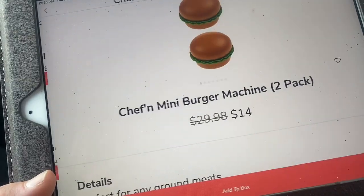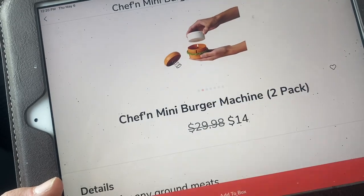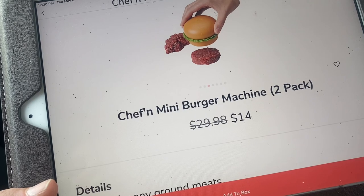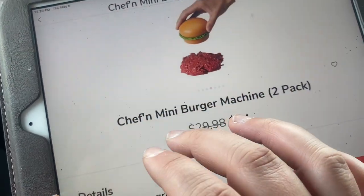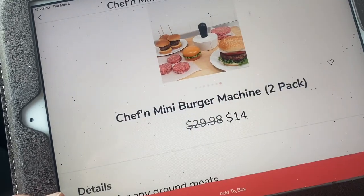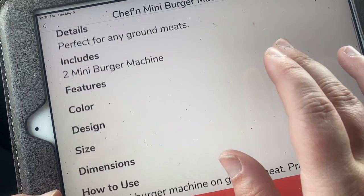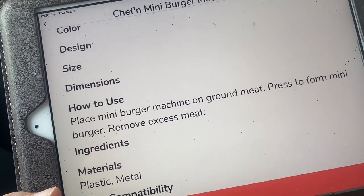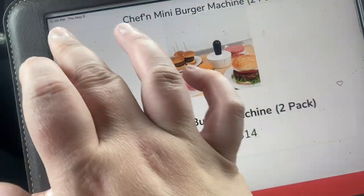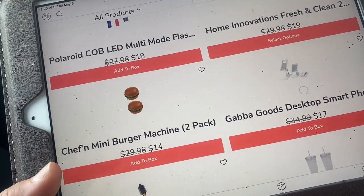What's this? Mini burger machine, 2-pack. What? I don't know what's going on here. Oh my. Is it a cookie cutter to place on ground meat, press to form mini burger? Okay, I'm gonna say that's not necessary. You just put your meat into a ball and cook it up.